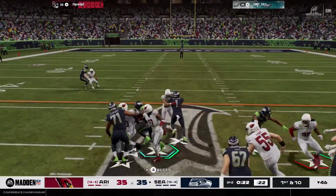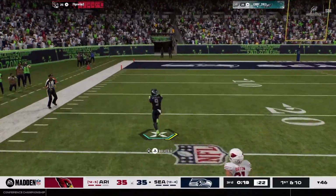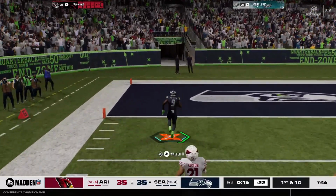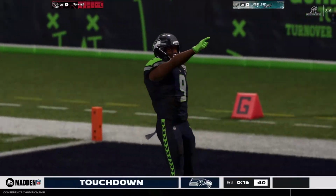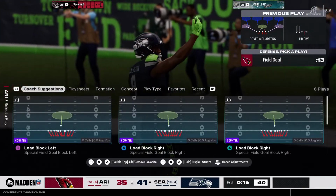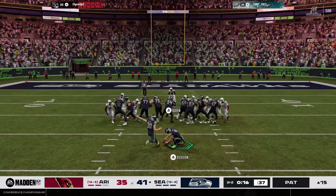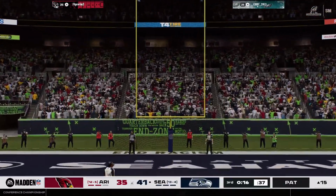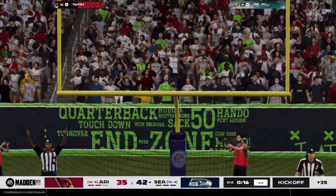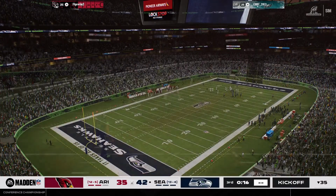Give now to Walker. Finds a seam, left side, he's off to the races. All the way, touchdown Seattle. The Seahawks take a lead just before the end of the 3rd. Kenneth Walker, the touchdown. That one right down the middle. And the Seahawks break that tie and now lead by 7.